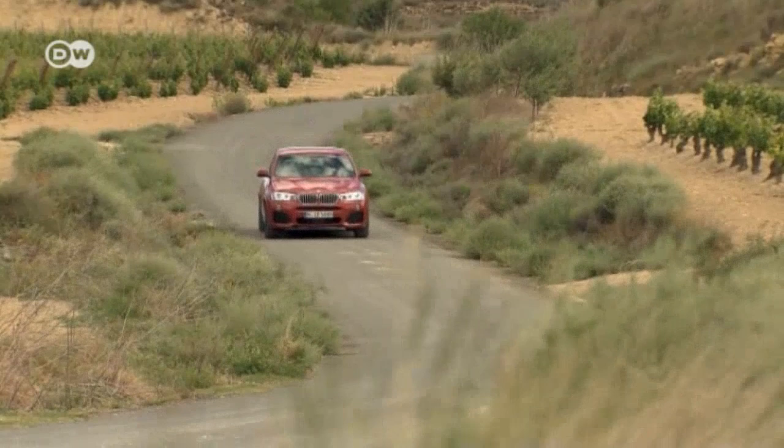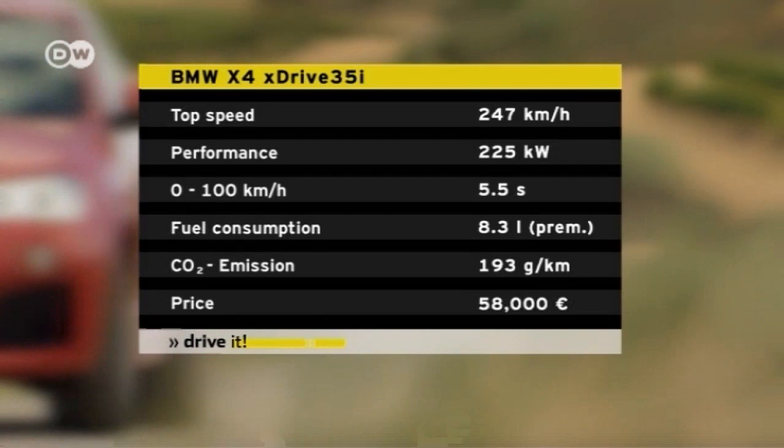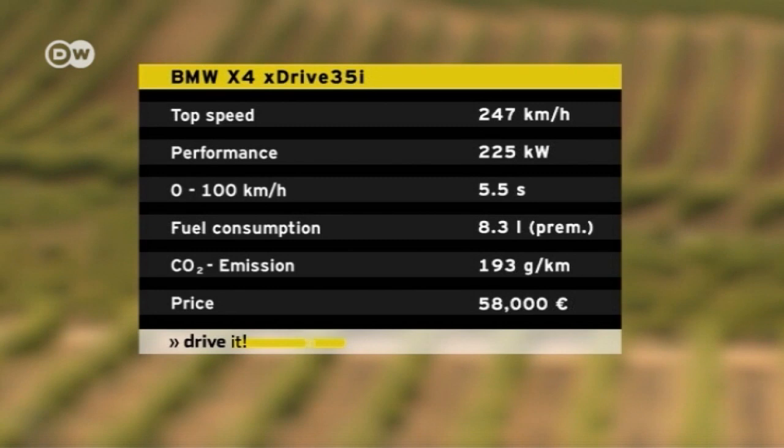The basic version with the engine we tested can be had for 58,000 euros in Germany. But our model had every available extra feature, raising the price to a lofty 78,000 euros.